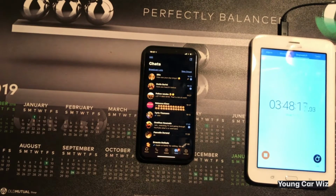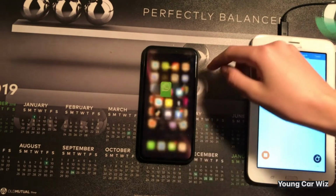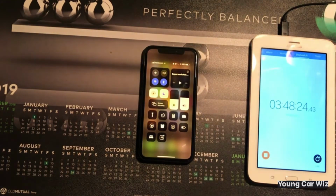So now, after such a long time, let us check the battery on the phone. And my apologies for the audio. I can't plug in my microphone, it's because my phone's charging. But now, the phone is at 56%.